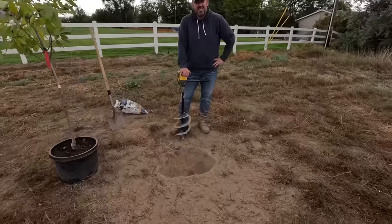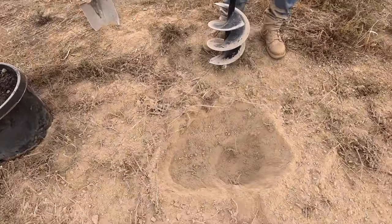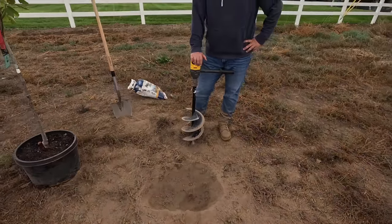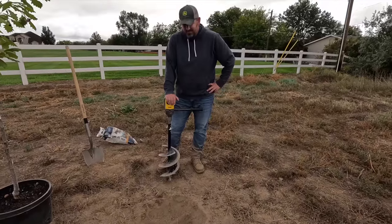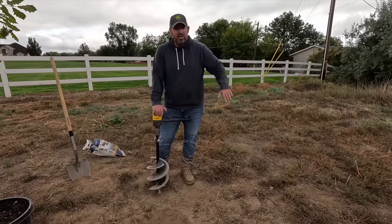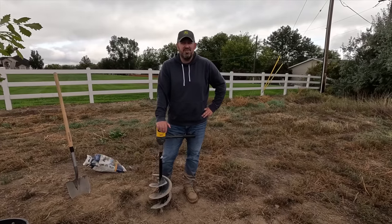How much rain did we get? I don't think we got a lot of rain. Look at how puffy this is. It was just the very tippy top soil surface. Yeah, that was wet. Well, I think you need to go a little bit more. We're gonna bring the soil up around it here. Are we? Yeah. And I'll get a bucket load of compost.